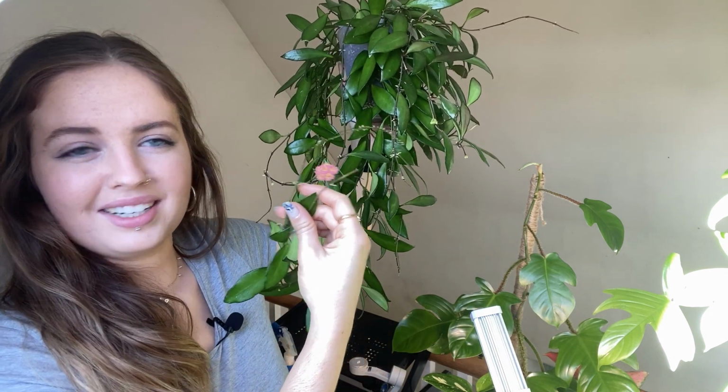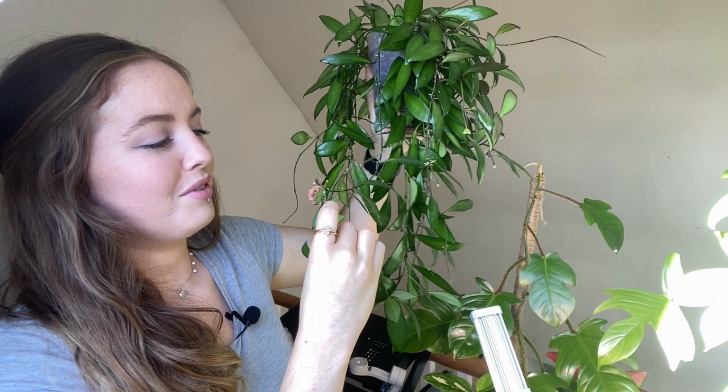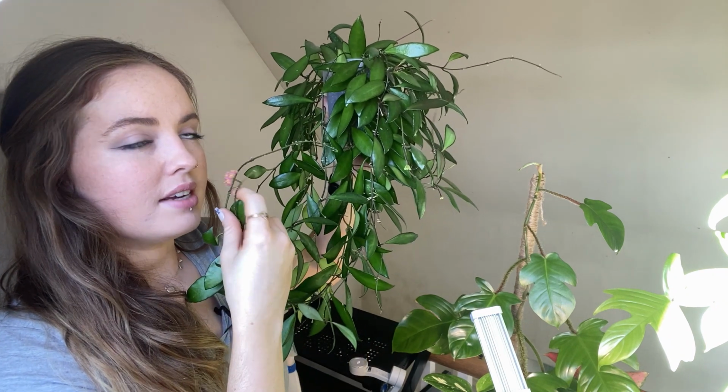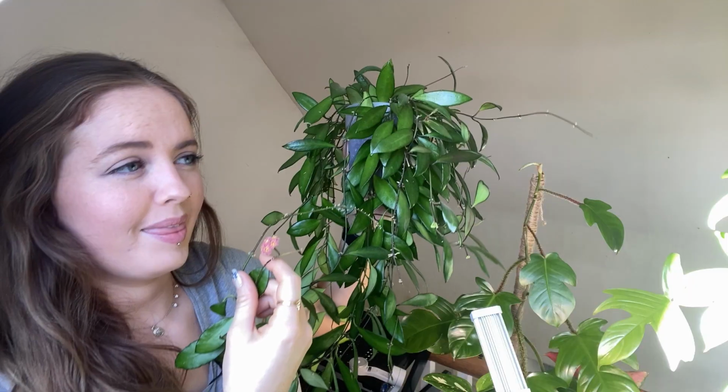I will twist this around so you can see it, just so you know, these are really small. They look big in the photos that I took, but they are very small. I'm not going to go that close because the sun is very bright right now. They smell so delicious. They smell so strongly of honeycomb. I was so excited to smell this for the first time, I swear.